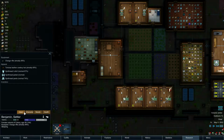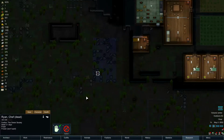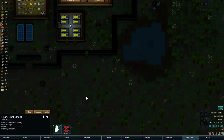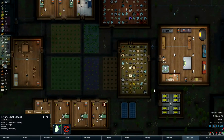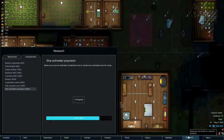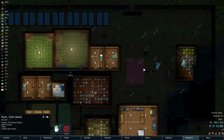Gear. Visitors, okay. We've got some visitors. Oh, there's another dead body. And we haven't even stripped it. Okay. Let's do this now. Okay. Research. Yeah, soon. Only less than 1,000 research points are left until we have finished this project, and this is good.